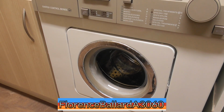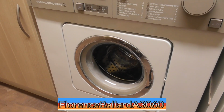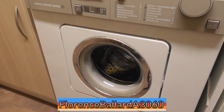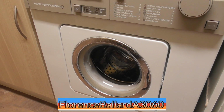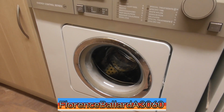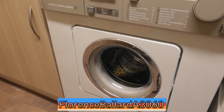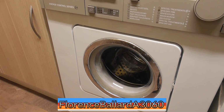They did a washer-dryer from this model, this range, but the programming on this, you'll see, is very different to the A3060, despite being pretty much an identical machine interior-wise. Anyway, enough rambling on. I should state that the later ones, the Logic range, use this style with a bigger drum to them. I believe this has got the roller bearings in them.